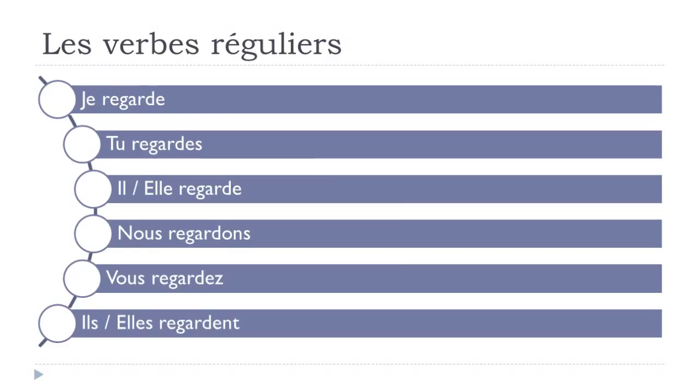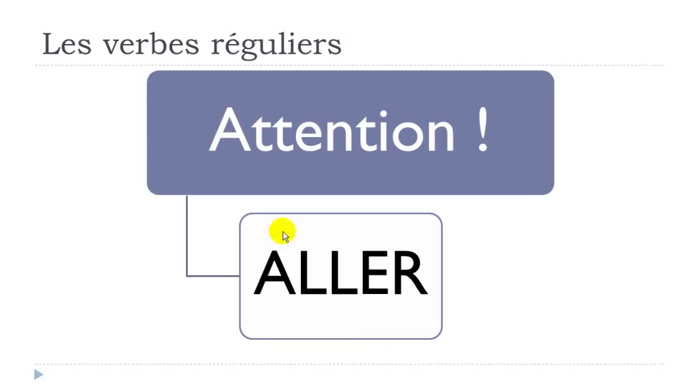Okay, so one more time here. Regarde, regarde, regarde, and then regarde. So phonetically, only one form here. And then regardons, regardez. Alright? Remember that even if this beautiful verb, aller, that we tend to use quite often because it means to go, even if it ends with er, it is not regular at all.